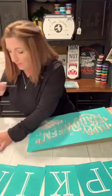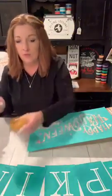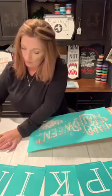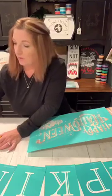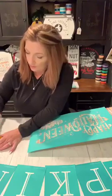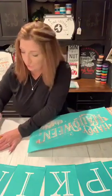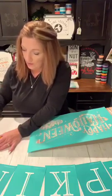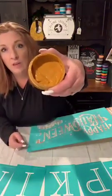Now I just opened this paste up, and I'm just gonna stir it up. You can see there's a lot of pigment in there. And you want your paste to be the consistency of sour cream, cake batter, yogurt. They all kind of have the same consistency, just creamy. Here, I'll show you what this looks like after I stirred it up. This is perfect, pretty color.